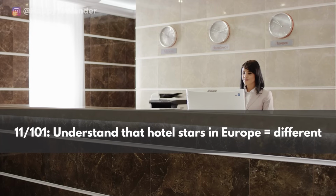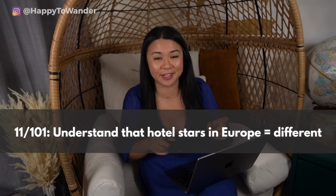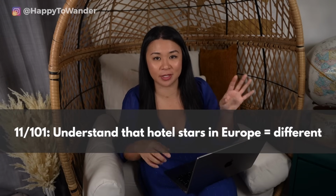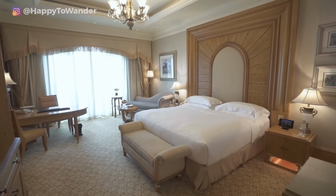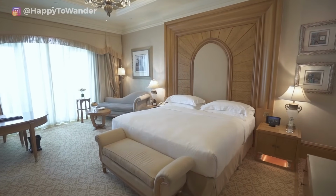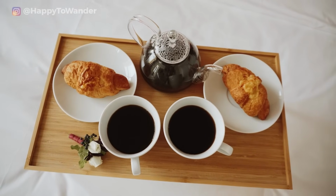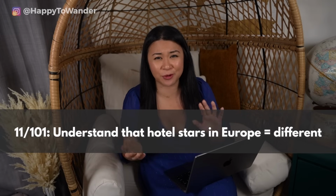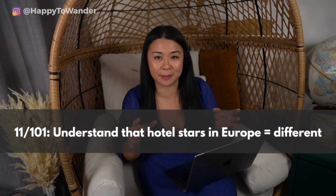Tip number 11 is to understand that the hotel star system in Europe is different to North America. I feel like I say this in every video, but I have to emphasize it again. Whereas in North America, 1 to 5 stars roughly corresponds to the quality of the hotel, in Europe, that's not so much the case, just because the 1 to 5 star system is more about a checklist of amenities. So there's actually a lot of really great 1 or 2 star hotels that are just smaller and don't have the big amenities like a pool, and a lot of 4 or 5 star properties that aren't the best, and they just get that rating because they have a lot of big amenities.